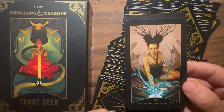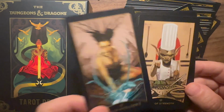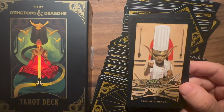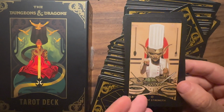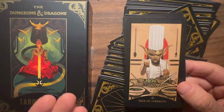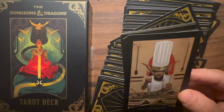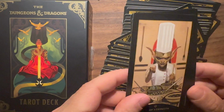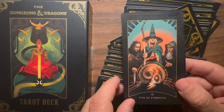Let me show you some of these images because they are pretty cool. 3 of intelligence, and you know, they changed the names. So once again, maybe that is one of the reasons why I really haven't gotten into it, because as soon as I see that they change the names of the major and minor arcana, it's not that I don't like it, but it automatically makes me say, oh, okay, put it there and we'll try to learn it another time. And so I think that's one of the reasons why I haven't used this deck at all.